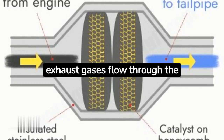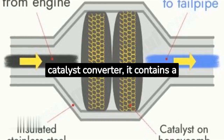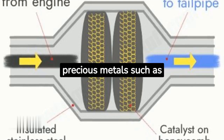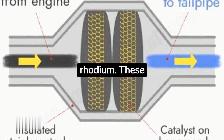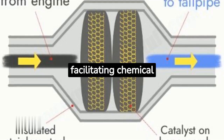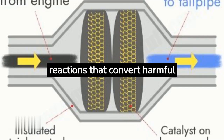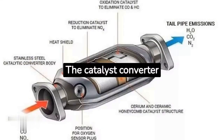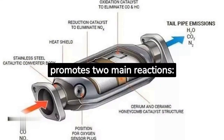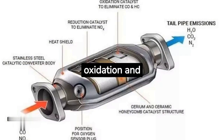As the exhaust gases flow through the catalyst converter, it contains a honeycomb-like structure made of precious metals such as platinum, palladium, and rhodium. These metals act as catalysts, facilitating chemical reactions that convert harmful pollutants into less harmful substances. The catalyst converter promotes two main reactions, oxidation and reduction.